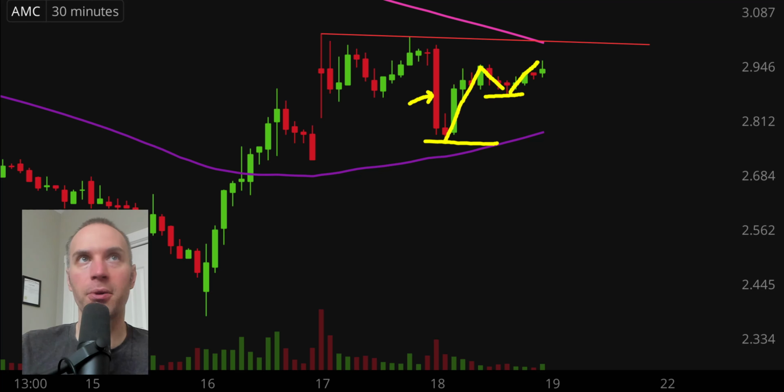And the key dynamic here, maybe you already noticed it, but this high is higher than that one, and higher lows. This low is higher than that low, and that's what it's all about. You want to see those higher lows being put into place here. So keep an eye on that dynamic.